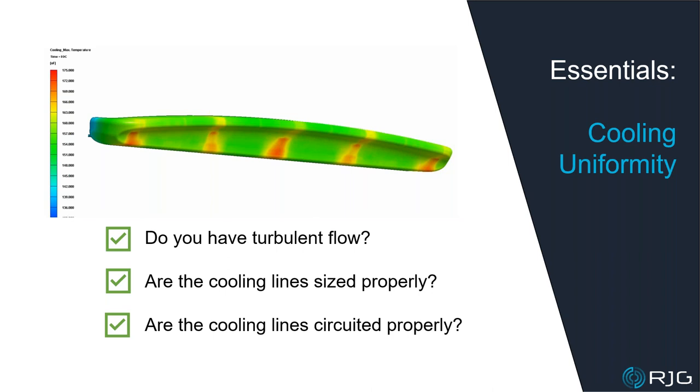So some essentials when it comes to cooling uniformity, you start asking these questions. Do you have turbulent flow? Are your cooling lines sized properly? Are your cooling lines circuited properly? Well, if one of those is not checked, maybe we can start with solutions. Solution one, maybe add or move more water circuitry, right? Number two, use higher conductivity inserts, to make sure that we can draw more heat away from that plastic part faster. And solution three would be the utilization of conformal cooling that we just saw. So any of these can improve the cooling uniformity.